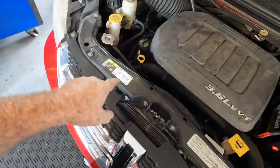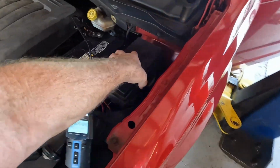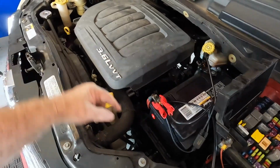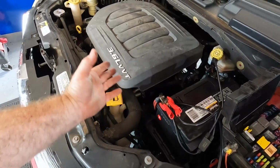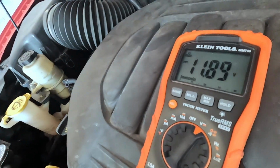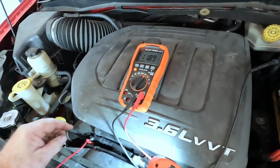I hear some noise. That's not a good sign. I'm going to check the fuses real quick, make sure all the fuses are good, check for power, make sure it's connected to the battery with a voltmeter or a test light. Let's see what we find. All right, right on the main battery lug of the alternator, 11.89. So the main cable is connected. I have no voltage drop.